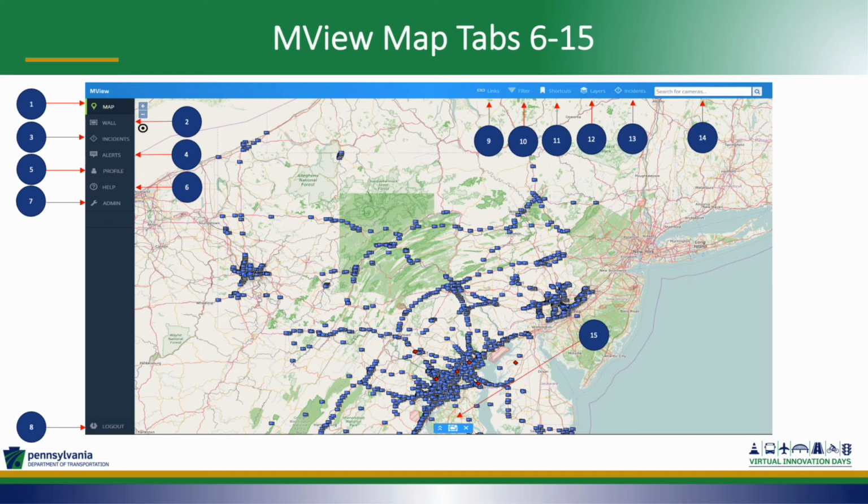Tab 14 is a search bar. Here you can simply search for a camera by its name and it will pull you right to that camera on the map.